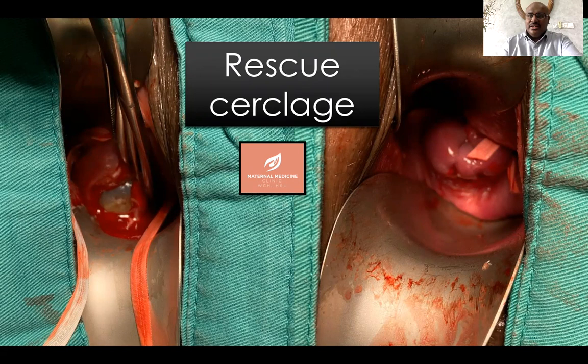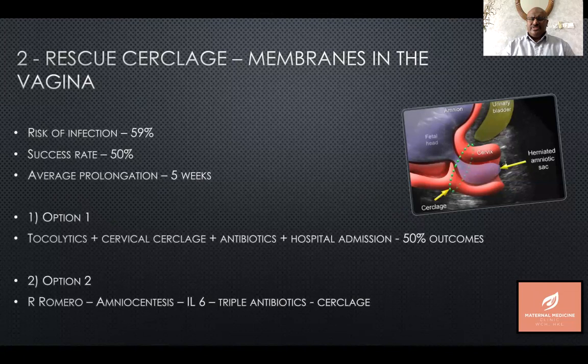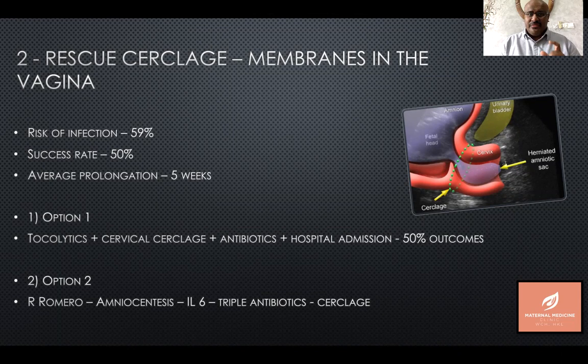We manage them as an emergency. So ladies and gentlemen, let's revisit again the types of rescue cerclages. I believe the risk of infection can be as high as 59%. The success rate for elective cerclages is 80% if it's done at the right time and with the right technique. But the success rate for rescue cerclages is 50%, and the average prolongation is 5 weeks.